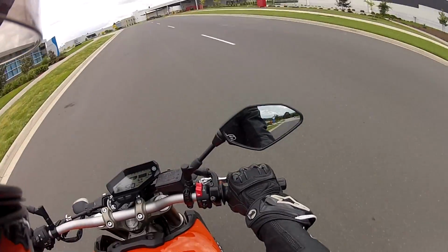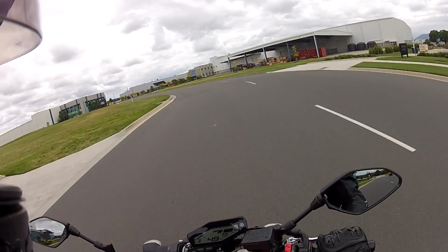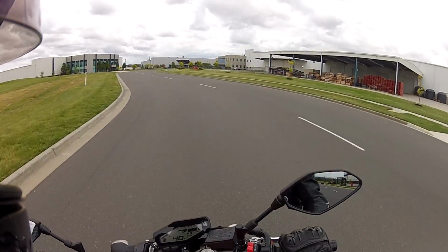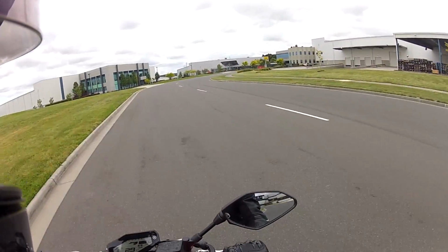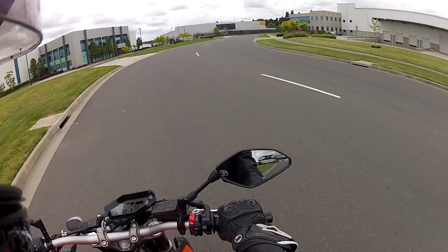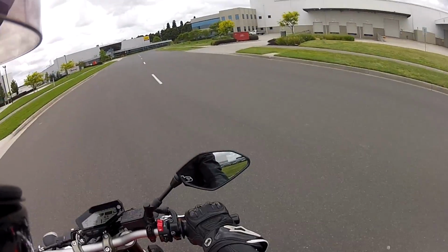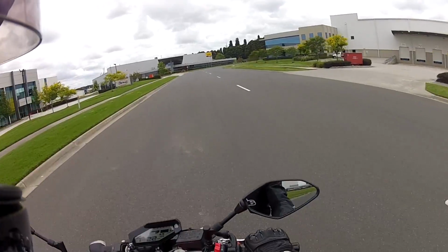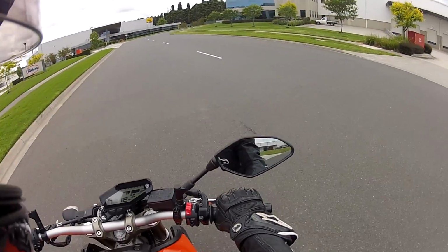Now another thing I noticed in the reviews is the guys say that it pulls cleanly from low down. Not really. If I put it in first, this could be chain slack, I'm not sure yet, but this bike has only done 100 Ks. Most bikes I've got will just pull in first gear without any throttle, so I'll let this go, and it's sort of, it is juddering.